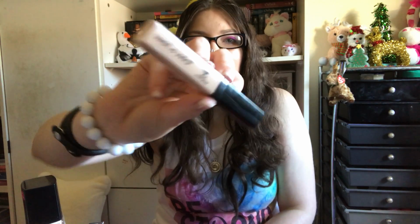But this is what the concealer looks like. There's what it looks like. It's really nice. It's just a little wand. And Wet n Wild is cruelty free, which is amazing. So there's what it is.